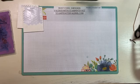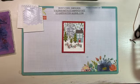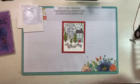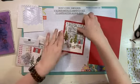I appreciate you joining. So I am going to grab the card that I made yesterday and show it to you all. Isn't this adorable? This is what we're gonna make today. So I was really excited making that card because it had a lot of little elements and it was fun to make. I'm gonna hold it up a little bit closer to the camera.